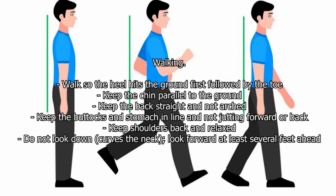Walking. Walk so the heel hits the ground first, followed by the toe. Keep the chin parallel to the ground. Keep the back straight and not arched. Keep the buttocks and stomach in line and not jutting forward or back. Keep shoulders back and relaxed. Do not look down, curves the neck. Look forward at least several feet ahead.